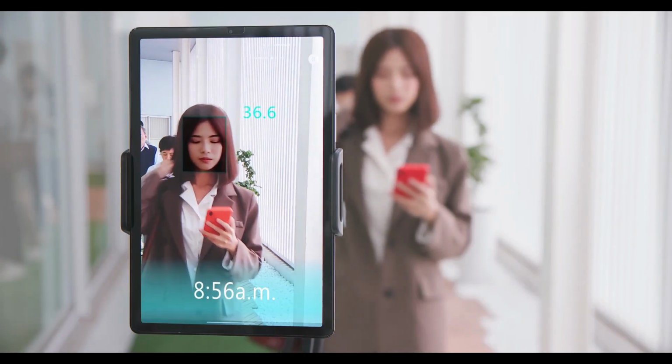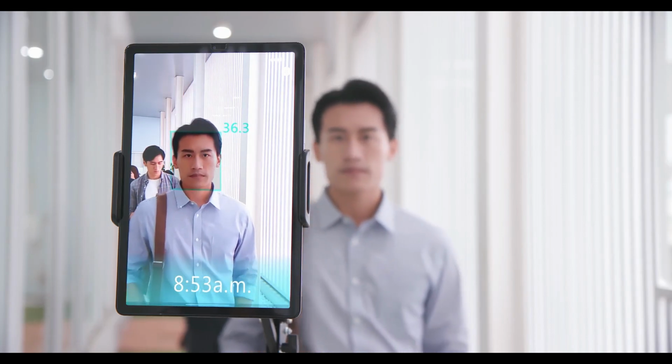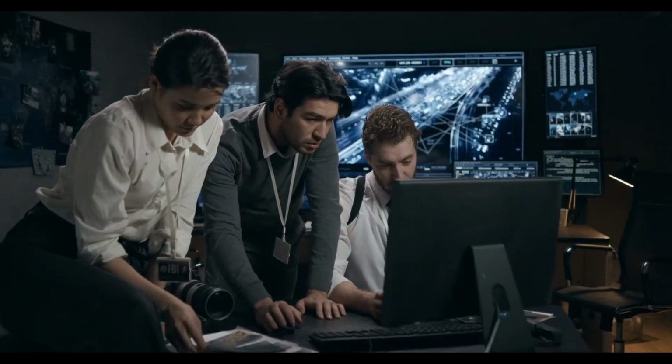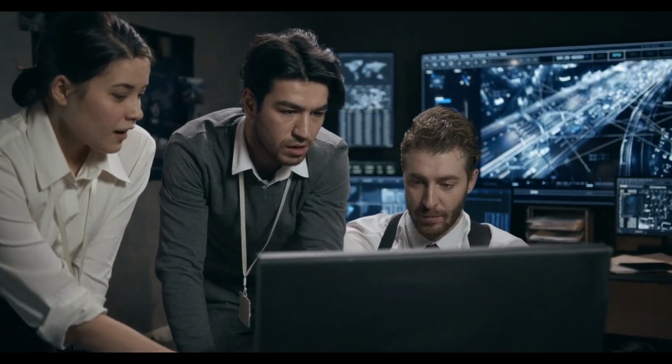Enhanced security. Enhanced facial recognition and object tracking will improve security measures in public spaces and online. This will aid law enforcement agencies in identifying and apprehending criminals more efficiently.